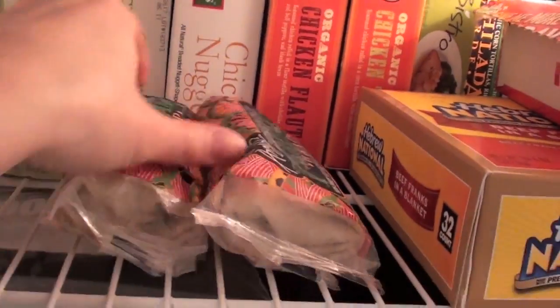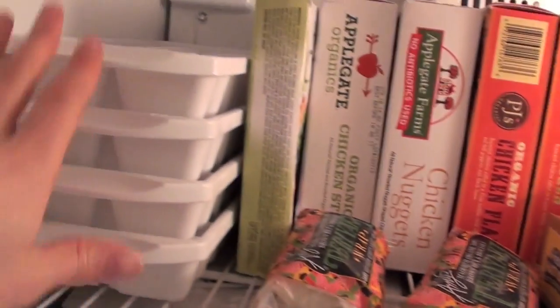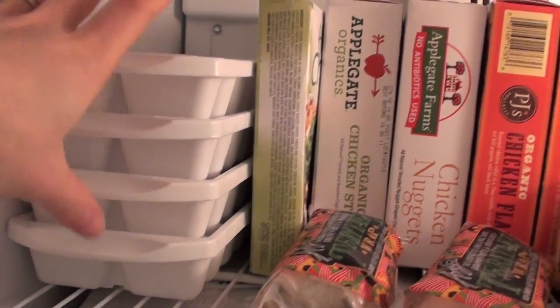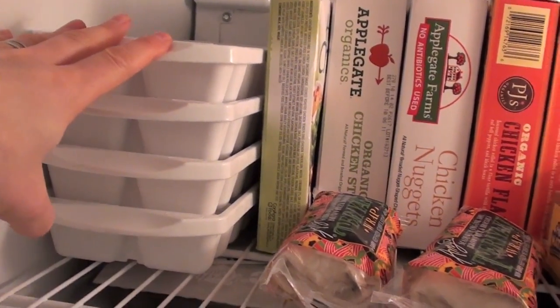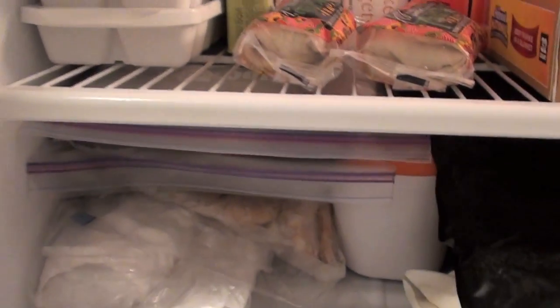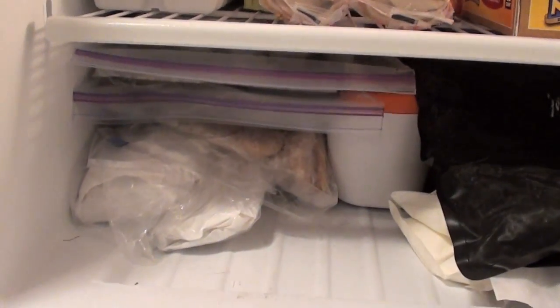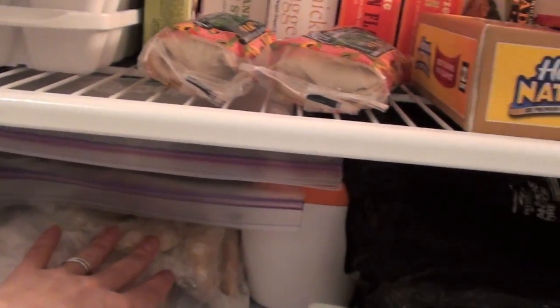And these are really good too. These are teriyaki wraps by Amy's. And then I have extra backup ice. You know, we have ice in the ice maker in the fridge, but in a party we run out of that really fast. And I actually did invest in an ice machine that we keep in the basement, but I just still like to have backup ice. Frozen fish, frozen shrimp.